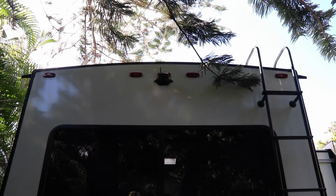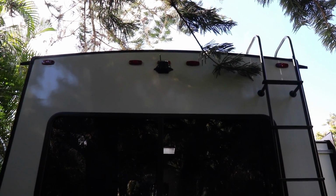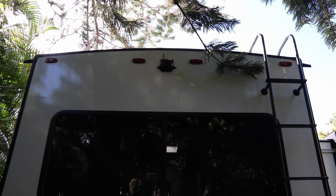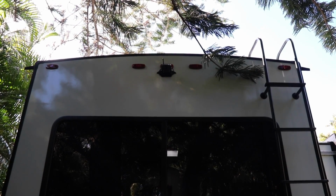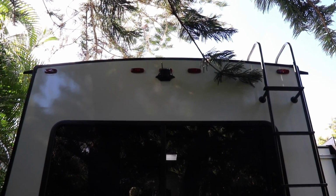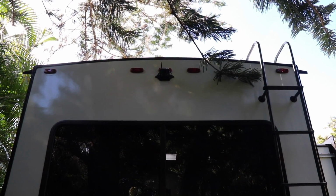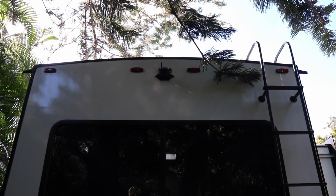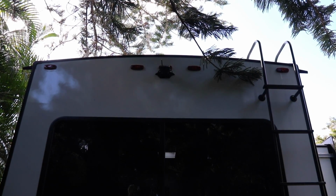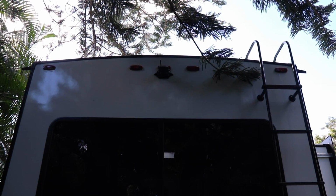Something else that we added on, this is pre-wired for a Furion backup camera. I honestly didn't see the sense in paying $400 for a backup camera. You can get tons of really high-rated aftermarket models on Amazon. I'll link to the one we have. It's as easy as pulling off that plastic cover for the Furion, leaving that rubber gasket on there, and the bracket that you can get along with the camera screws in perfectly. I think out the door was about $150.